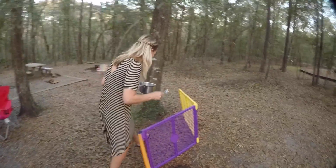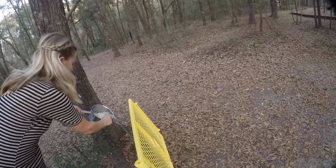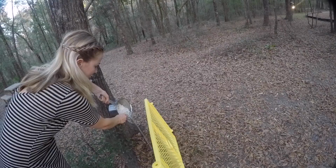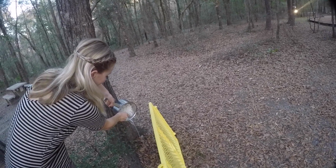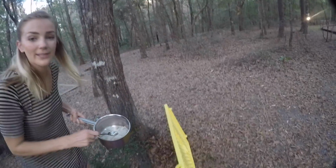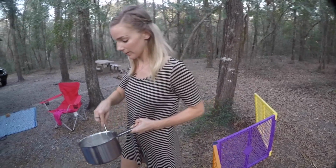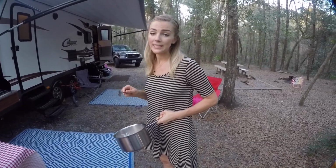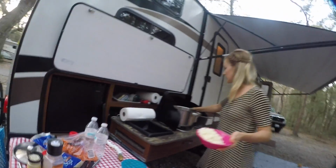This is how we drain our pots RV style right here. I mean, this is what you do when you're camping, like not an RV. So is this why we have so many fire ants? Probably. And random fact, I don't have a strainer. I don't have any kind of noodle strainer, but I do have a salad spinner, which we've never used. I need to get my life together. Not true, we've used it twice.